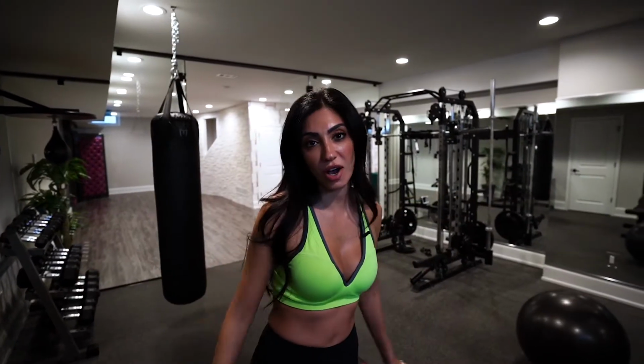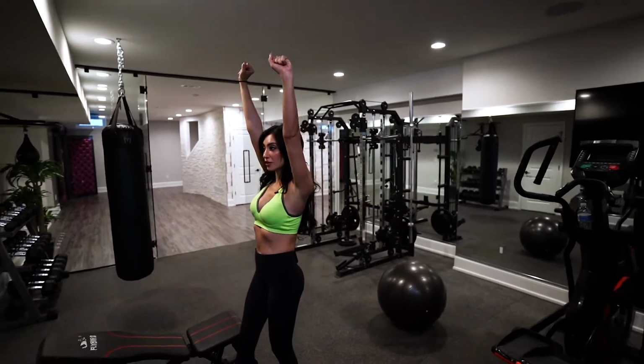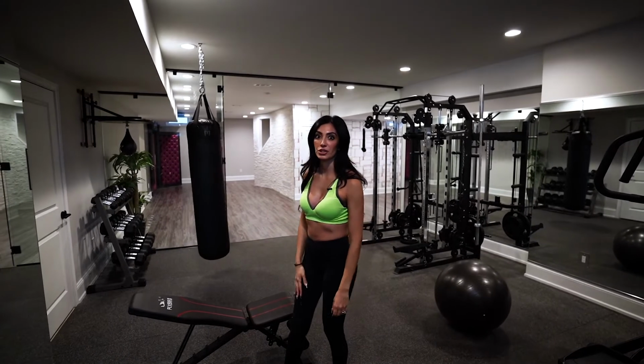I got mirrors all around because it's really important when you're working out to make sure that you have good form, and this way you know that you're doing the right thing.